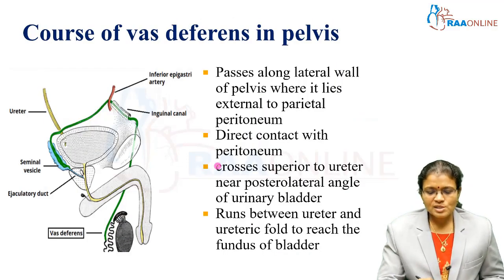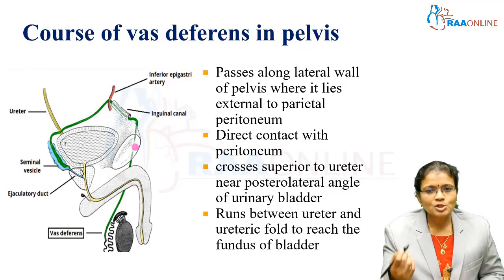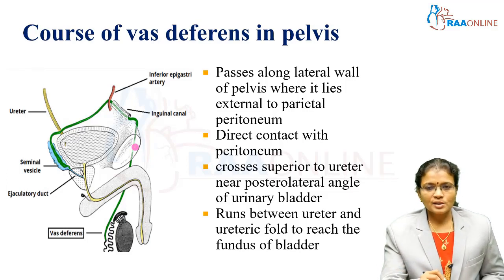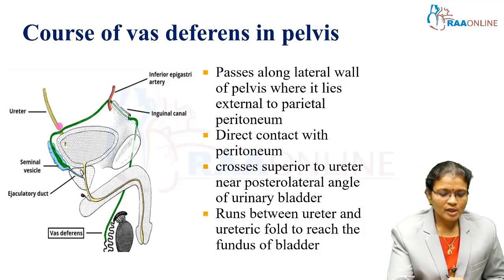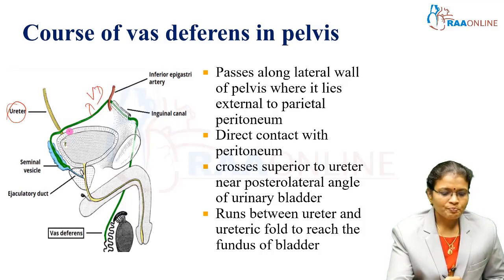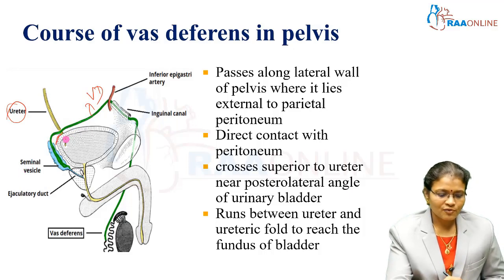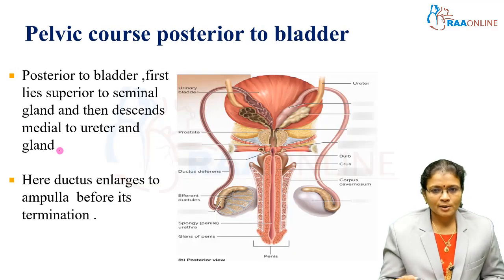And in the pelvis, it passes along the lateral wall of the pelvis, lies external to parietal peritoneum and is in direct contact with the peritoneum. It crosses superior to ureter. This is the ureter. This is the vas deferens. It crosses superior to ureter, reaches the supralateral angle of the urinary bladder, runs between the ureter and ureteric folds to reach the base of the bladder. Now it has reached the base of the bladder.